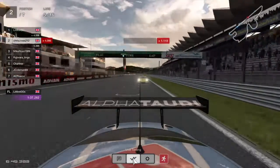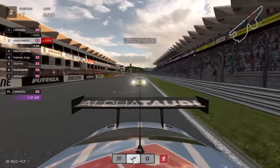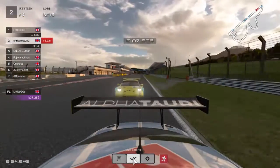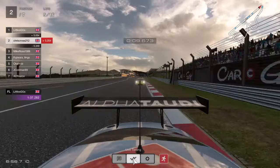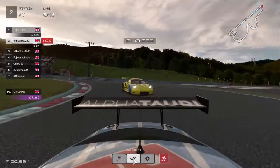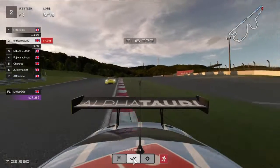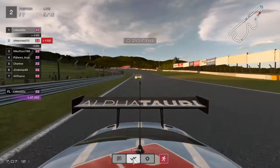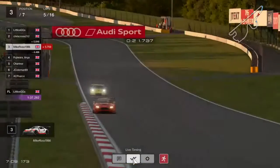So Mike is going to have a go into this last hairpin. Here he comes. Is he going to come? Oh no, he decided against it. I think he probably thought the braking zone was a bit earlier. Chris is out wide, that's not where you want to be. That's a nasty corner, that one.